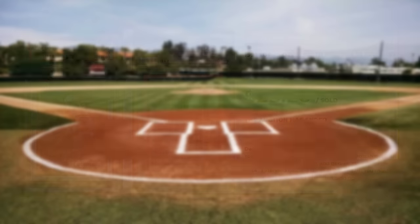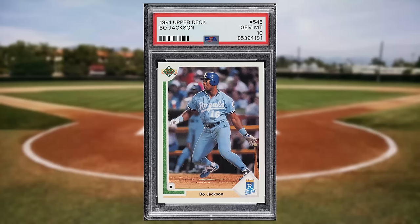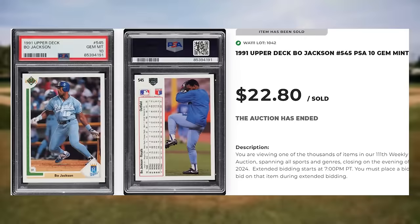For another Bo Jackson bonus card, we get this 1991 Upper Deck Bo Jackson, card number 545. This was a PSA 10, and it sold for $22.80.